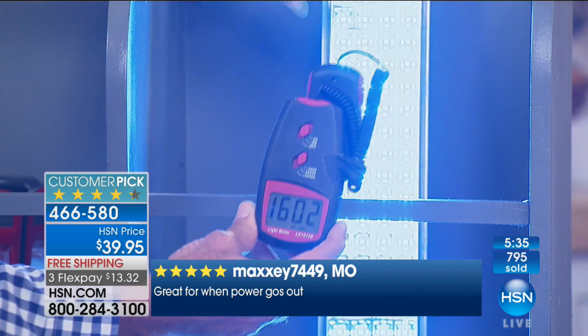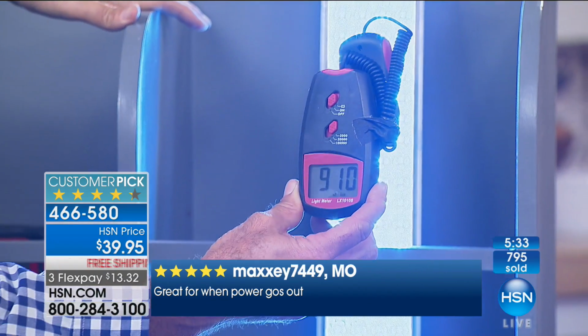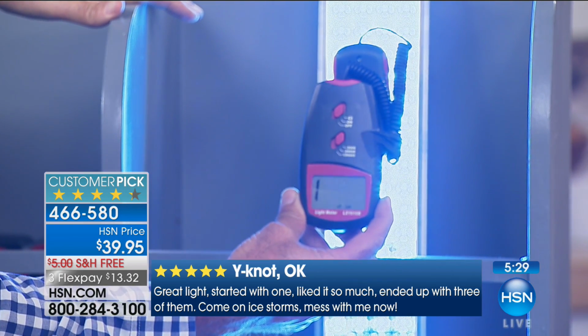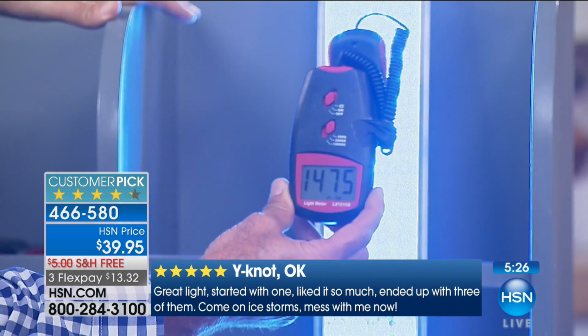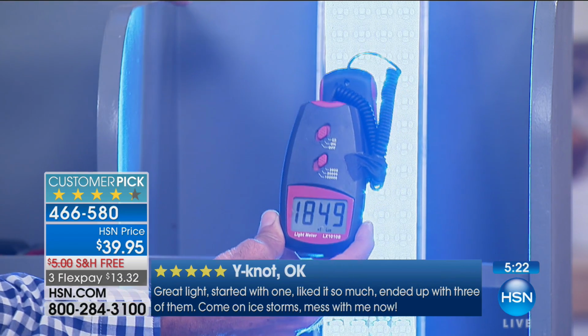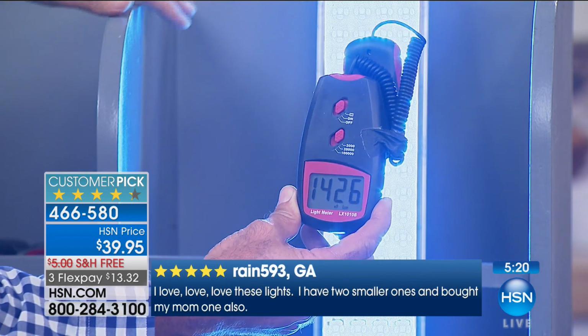Now I'll put it on high. I'll come way out here. 9, 12, 14, 15, 18, off the charts. It can't read it any higher. That's crazy. Imagine how many rechargeable batteries you'd have to buy to get that type of illumination.